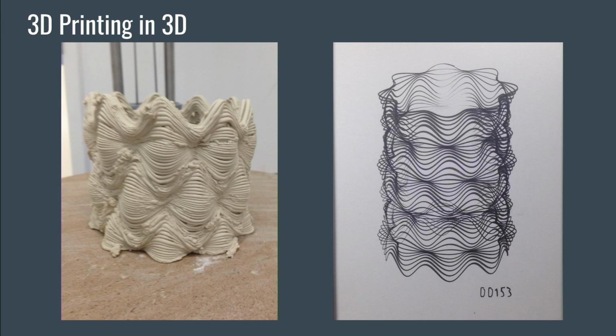But I quickly discovered that it's kind of hard and slow and dirty. So instead of printing with clay, I switched over to using a pen. This is actually a brush pen, and it allowed me to do all the same things. So thinking about building this box, instead of using the hard problem of printing with clay, I changed it to a much simpler problem that's basically the same thing. I want to be able to move in 3 dimensions, but I want to do it in a much simpler way.